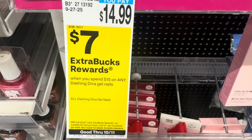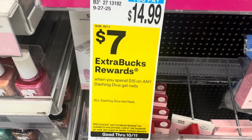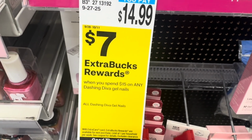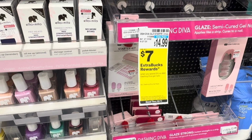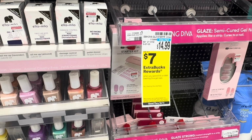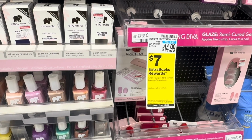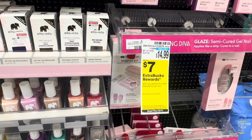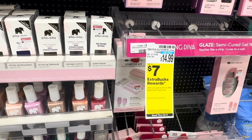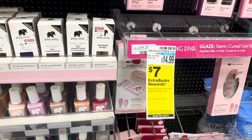The next deal I have is spend 15 get 7 back on any Dashing Diva gel nail. Pick up the Dashing Diva Gel Starter Kit priced at $14.99 and that's within the 98% rule for spend 15. Make sure your store follows the 98% rule, that way you get your extra care box back. Pay $14.99 and get 7 back, making it just $7.99.